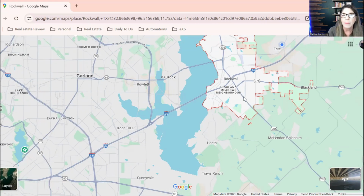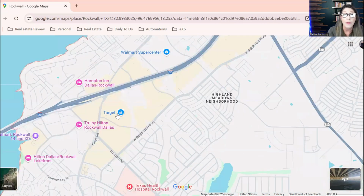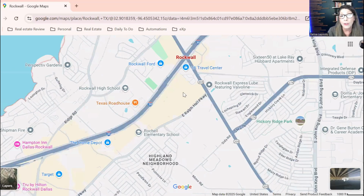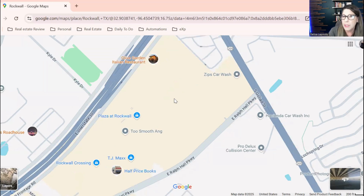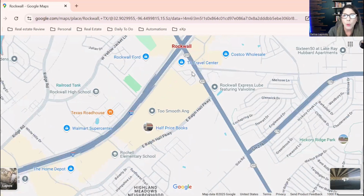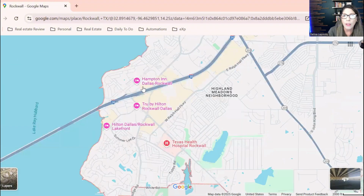So when we come in really close here, you'll see that this is going to be where you've got your Target, your Home Depot, you have your Lowe's. Right here at the corner of 205 and 30, there is tons of shopping where you have JCPenney, you have Best Buy. So all of your big box stores, Walmart, is all located right along this I-30 corridor.